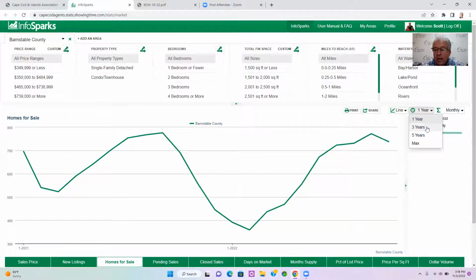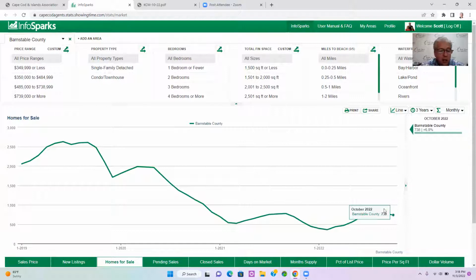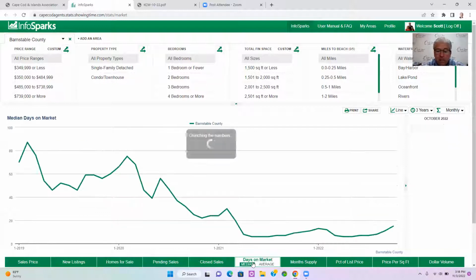However, if you look at this screen here, which is back before COVID, so COVID was March of 2020, right? So we were at 1,900 units. So this is typically where we hover, right over here, 1,900, 2,000, 2,500, 2,600 units. That's pre-COVID, and that was more of a balanced market. Today, 773 units.